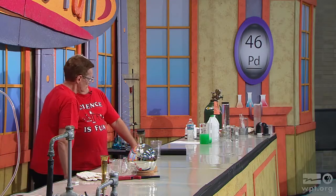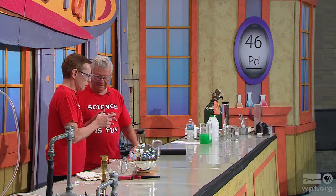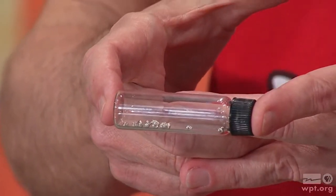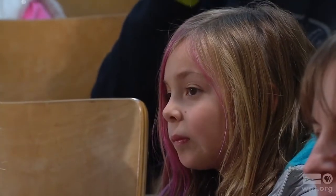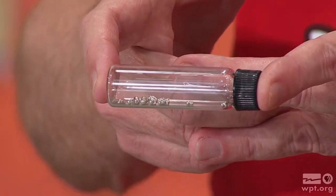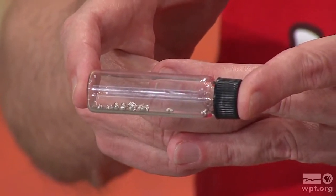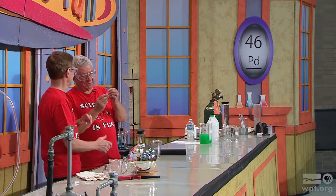Because palladium is element number 46, in honor of this, I brought a sample of palladium for you. Wow. And it is a silvery metal, as you can see. I didn't bring very much of it. How come? Is it expensive? Palladium is very expensive, yes. I checked the price of it just on Friday, and it was $540 per ounce. So this vial contains 1 gram of palladium, which is worth about $30. Do I get to keep it? Yeah, of course, it's for you. Okay, thank you.